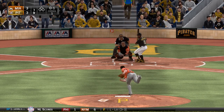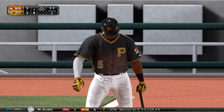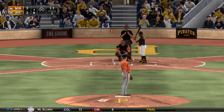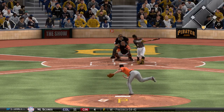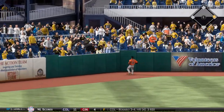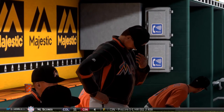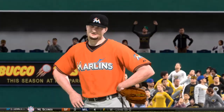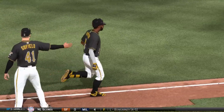Here's the pitch. And a pitch in the dirt as he lays off. It's 1-1. Ready now on 1-1. Hit high and deep out to left field. Out of here. She was a wall scraper, but it counts just the same. A home run. Solo shot here to left. 6th home run on the season for him as they take the lead 4-3.